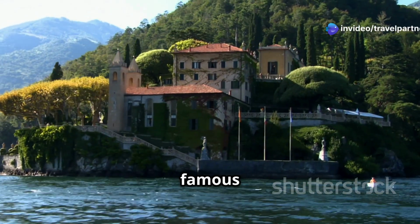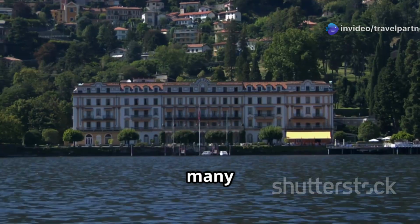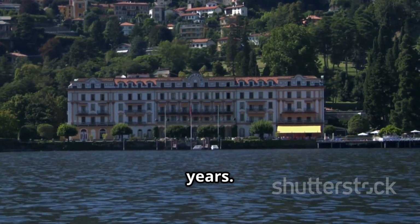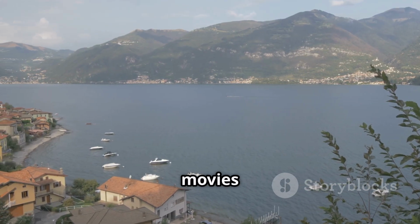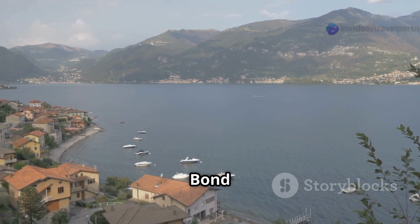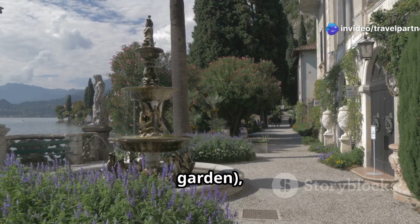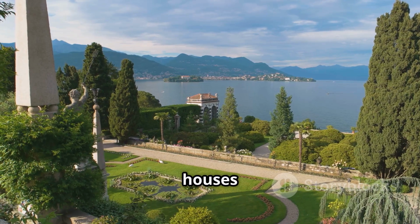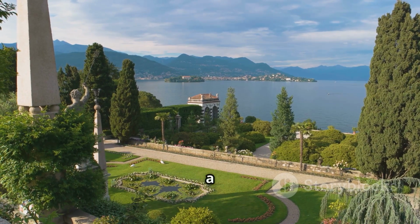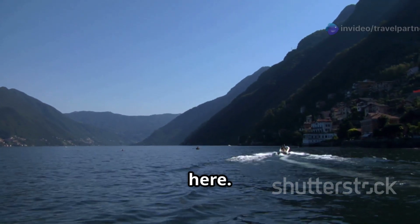Lake Como is famous for its wonderful big houses. Rich and famous people have owned many of them for hundreds of years. Some of them, like Villa del Balbianello, you might have seen it in movies like Star Wars and James Bond, and Villa Carlotta, which has lots of great art and a plant garden, are open for people to visit. Looking around these fancy houses and their perfectly kept gardens gives you a peek into a fancy past. You can take some of the best pictures on the lake here.